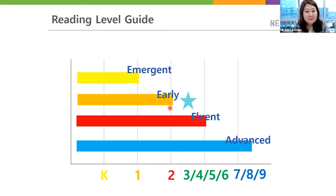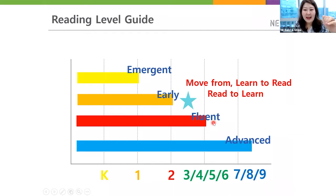So once they feel comfortable with this early stage, they can jump into the fluent stage where they can move to read to learn. With this level, I think you can combine lots of great content area reading and meaningful exercises with your students so they can go to the advanced level without any difficulties. But the thing is, this transition is very important: moving from learn to read to read to learn. So as a teacher, if you want to push them from the early reading level to the fluent reading level, you have to think about lots of methodologies and proper teaching approaches, I would say. So let's get going.